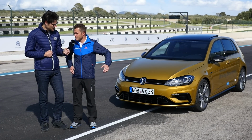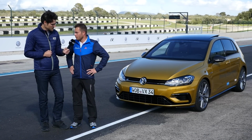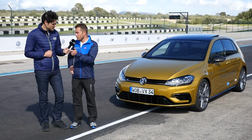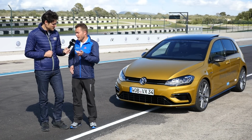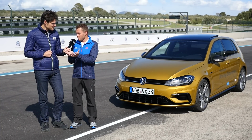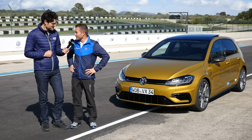What you can see is the brake from the performance pack. The brakes are really awesome, especially on the racetrack. You have a good pedal feeling in the brakes. The initial bite of the brakes is quite good, and all the little things make a big difference. At the end of the day, you have a lot of fun with this car on the racetrack.